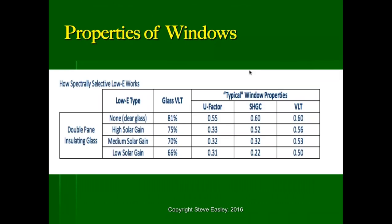If you look at some properties of some typical windows, over here on the left we have double pane insulating glass that we're comparing. These are the numbers for no low-E coatings, for high solar gain low-E coatings, and medium and low solar gain. If we look at typical values that we see on the window labels, no low-E coating has a U factor of about 0.55 and lets in about 60% of the heat from the sun. A high solar gain coating has a much lower U factor, an R value of about 3, for example, but it lets in quite a bit of heat from the sun.